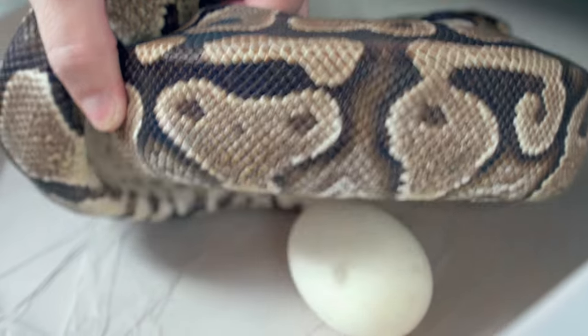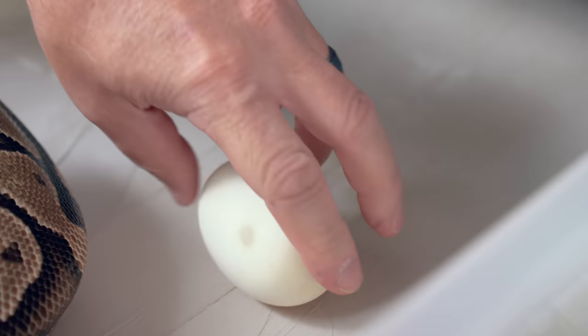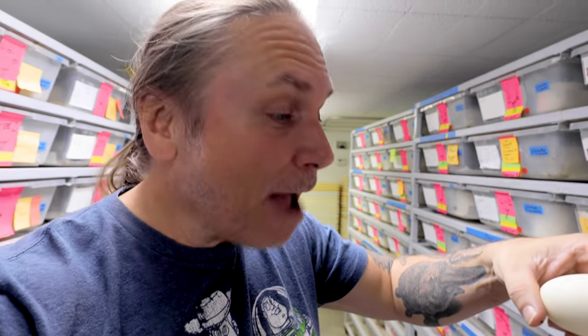Let's see what she's got going on under here. Doo-doo! There's a golden egg down here. Oh my gosh, she literally laid another egg after I pulled this clutch. So remember how I always talk about how I like to look at the females, make sure there's no eggs left in them, whether they're bound up or anything like that. Obviously, I just didn't do that with this girl.